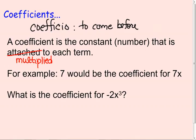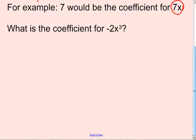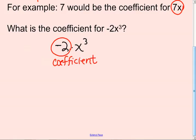So if I'm looking at 7x, what's multiplying the x? 7. So it's the multiplication. So when I look at this, negative 2x cubed, it's negative 2 times x cubed. If I wanted a plus there, I have to see the plus. I don't see a plus. So what's the coefficient? What's the number that's multiplying x cubed? Negative 2. That's the coefficient. It's a number. We're going to get to the leading coefficients shortly. That's next. The coefficient is the number you multiply the variable by.